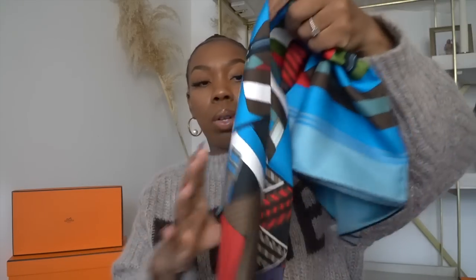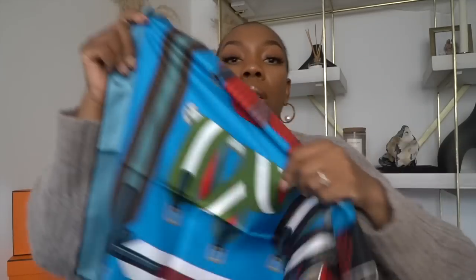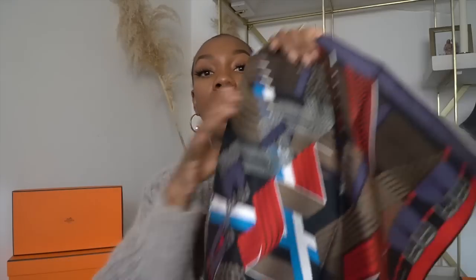So I got one of those. I got another one, which is more of a classic print. I love this. I just love it. I love the shapes, I love the tones, I love the colours. I just love it. And again, it can be worn the same way. I think this is more autumn wintery, but you could still wear this on holiday as well. I mean, it's a scarf, you can do what you want with it. It's very versatile.